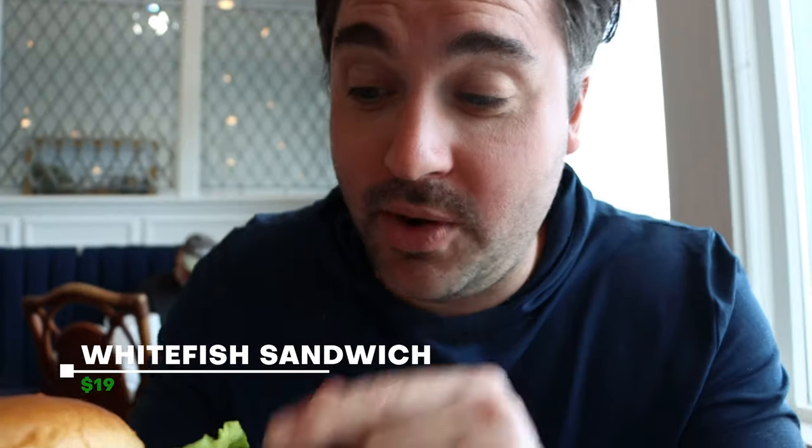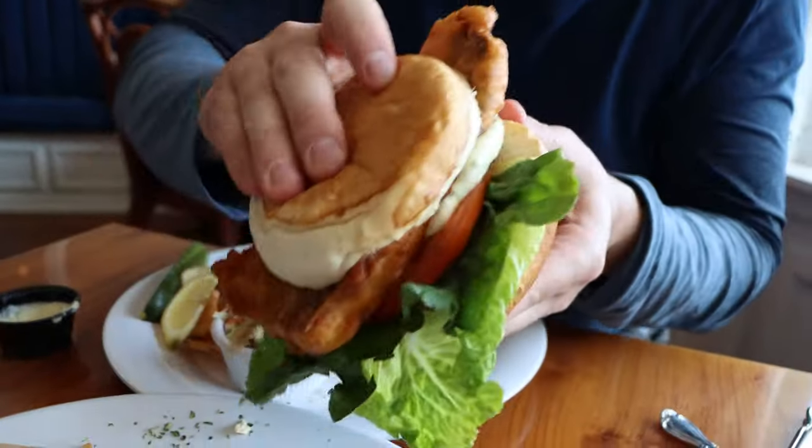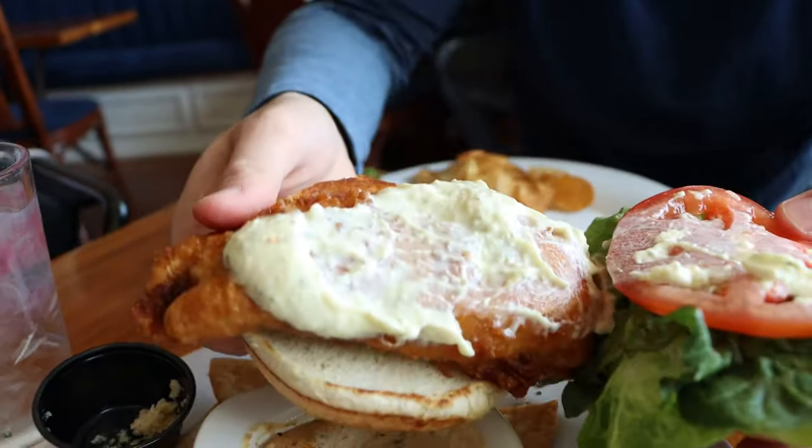All right, this is my breaded whitefish sandwich. This is massive. I mean, look at how big this thing is. You got lettuce, tomato, you see the white fish. I got a chip in there. Added the tartar sauce.